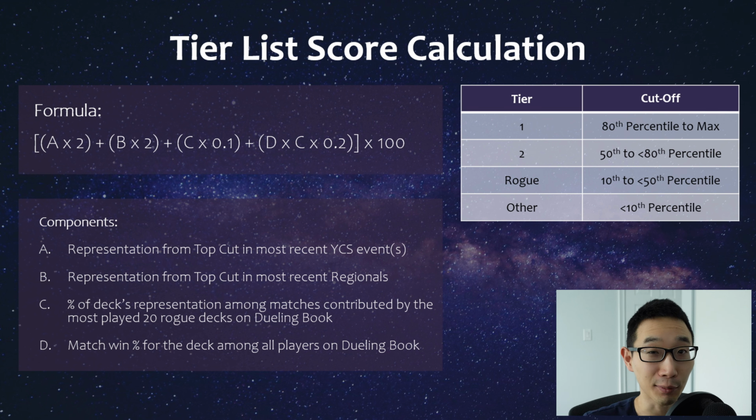Hey guys, so recently I provided a tier list by the data for overall best meta decks, but this time I wanted to focus specifically on the rogue decks. Now of course, it's not really a great time to play rogue decks just because Snake-Eye is taking the majority of the top cut, but at the same time, let's at least explore what other rogue decks have been topping and doing pretty well.